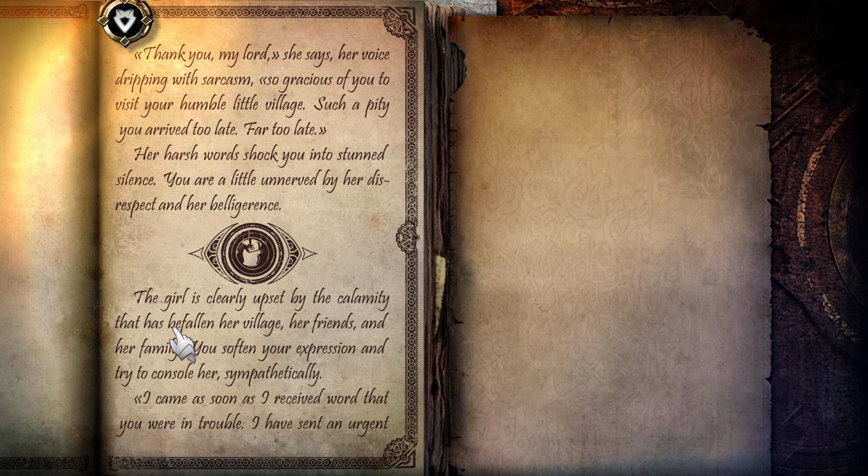The girl is clearly upset by the calamity that's befallen her village, her friends, and her family. You soften your expression and try to console her sympathetically.